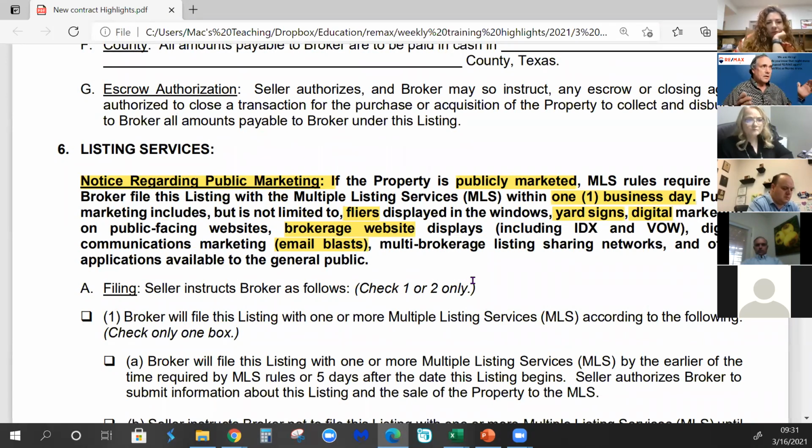Listing services. Notice regarding public marketing, and this is something that came about last year, really important: anytime we take a listing, we need to make sure the seller understands that if there's any kind of public marketing, it has to be in MLS the next business day, period. And I think that's pretty much across the board. I absolutely know it is in McAllen.